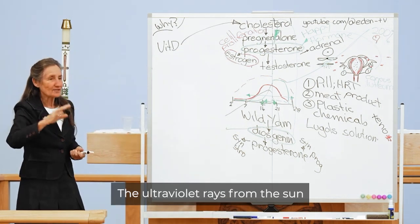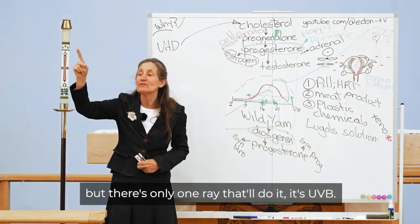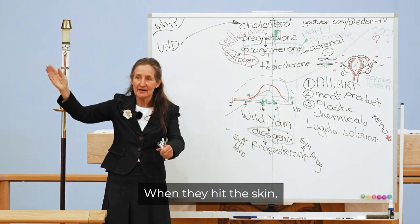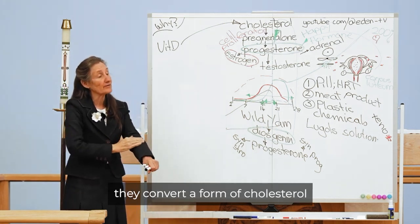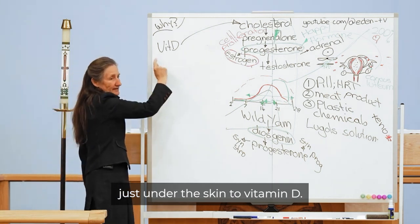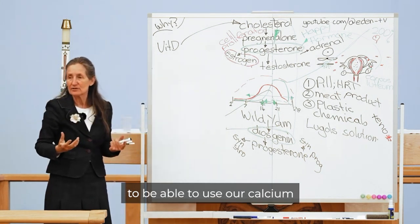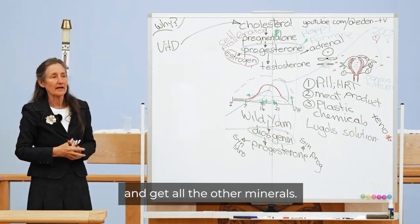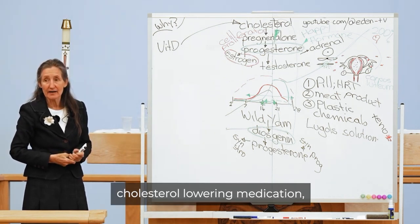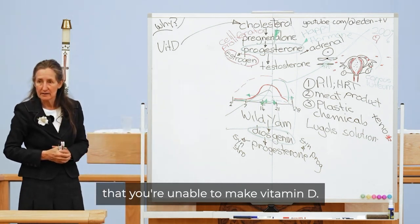Cholesterol. The ultraviolet rays from the sun, but there's only one ray that'll do it, it's UVB. Ultraviolet B rays. When they hit the skin, they convert a form of cholesterol just under the skin to vitamin D. And vitamin D is what is necessary to be able to use our calcium and get all the other minerals. So if someone's on cholesterol-lowering medication, it's quite possible they're not able to make vitamin D.